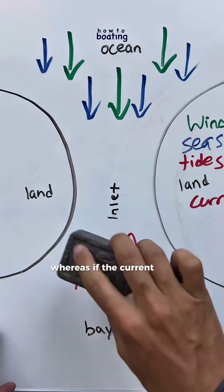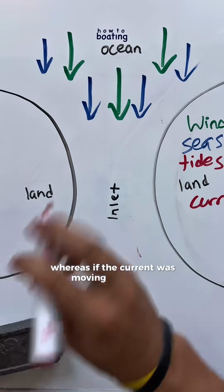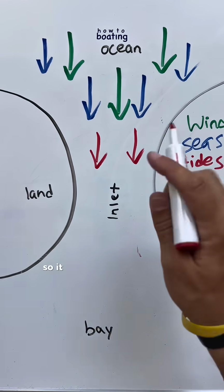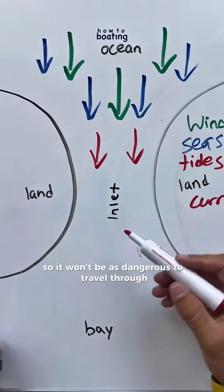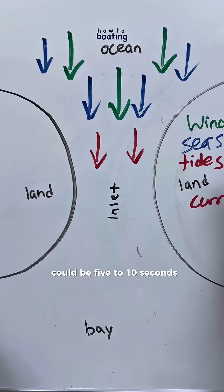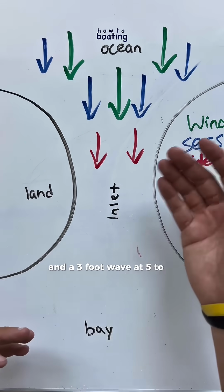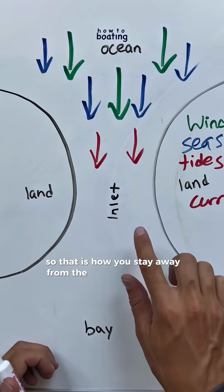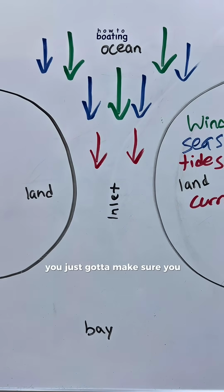Whereas if the current was moving in like this, you'll have an interval of a longer range. So it won't be as dangerous to travel through, because that interval of the wave from crest to crest could be 5 to 10 seconds. And a 3-foot wave at 5 to 10 seconds is not so bad. So that is how you stay away from the inlets when they're rough. You just got to make sure you pay attention to the weather.